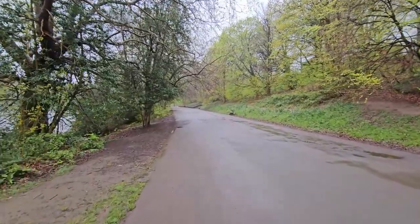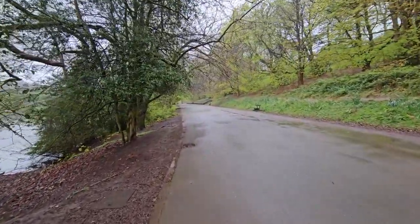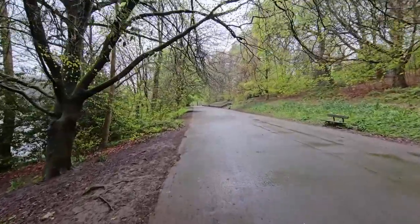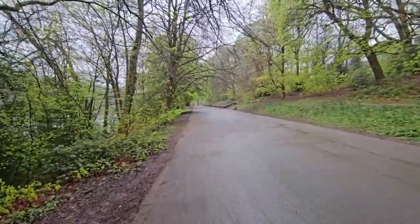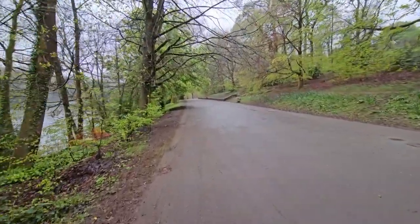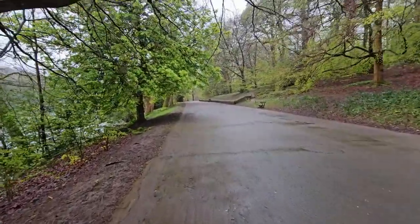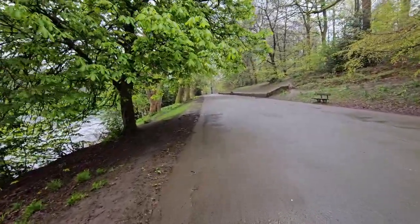I do go on about it quite often, how the generations, the Victorians, Edwardians, get a real bad press about some things. But we really have to thank them for some amazing parks and open spaces in our cities. You get your local authorities now saying they're creating a new park, and it's usually like the size of half a soccer pitch. But yeah, this is a wonderful amenity for the people of Leeds.